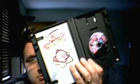I got Kirby's Air Ride for the Cube, for $1. And it's complete. Once I get the disc resurfaced, it'll be in excellent condition, and I'll probably sell it for $20. So I was excited. Let's see what else I have here.